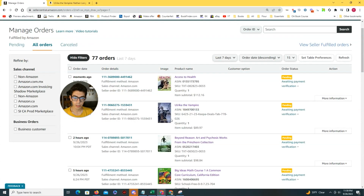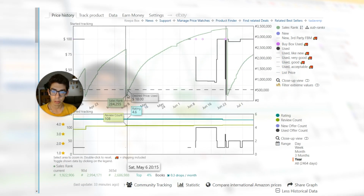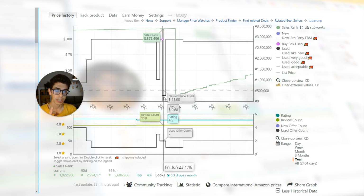All right, the next book that sold is called Raiken the Vampire. I actually featured this in a video not too long ago. It sold for $89.97. And I actually had 2 of these in stock. And if we scroll down the Keepa chart, you can see when I picked up both copies. So I picked up one copy here when the used price dropped down to $11.90 and it hit my keep alert. And I picked it up a second time when it dropped down to $9.68.